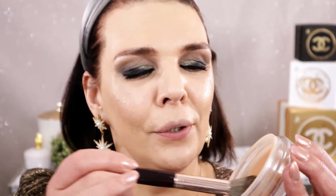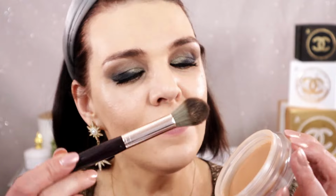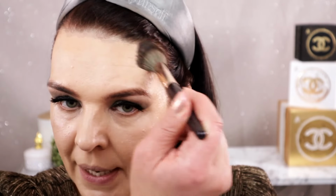Okay, now I'm going to use bronzer. It's a cream bronzer from CHANEL. It's Le Beige, and it's color 390. And I like to use a Charlotte Tilbury brush, and I think maybe it's for powder, or I don't even know, but I just love this brush for cream bronzer. I'm going to apply this bronzer very, very close to my hairline, and you can see I'm kind of doing a circle motion. Now I'm going to go underneath.